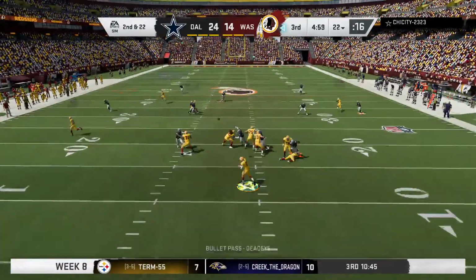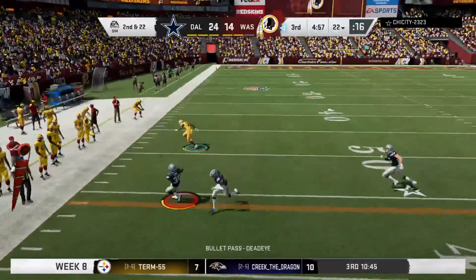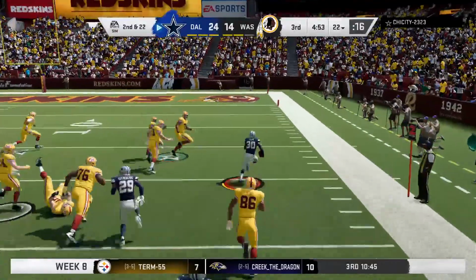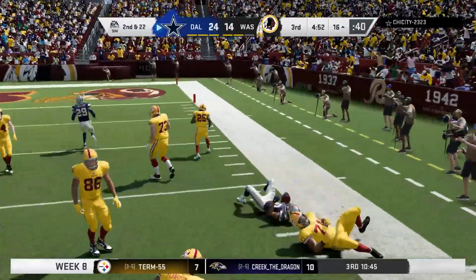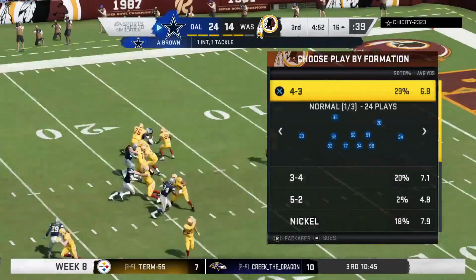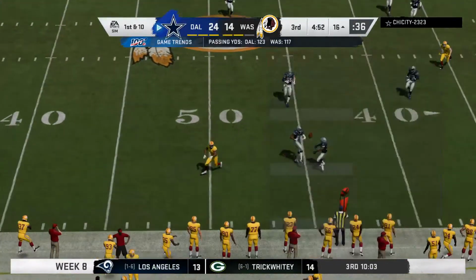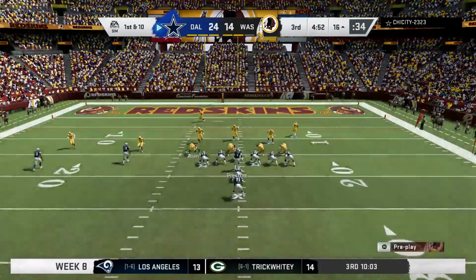Another try after the first down sack. Haskins. But when this ball's tipped and intercepted, picked off by Anthony Brown. And they will finally stop him, but a great return gets that football all the way down to the 16-yard line. He was looking for Paul Richardson there.